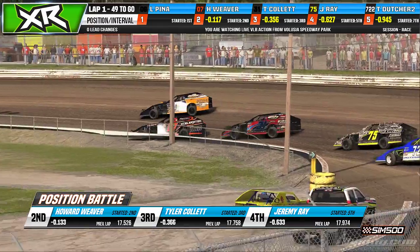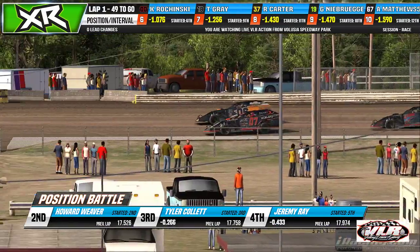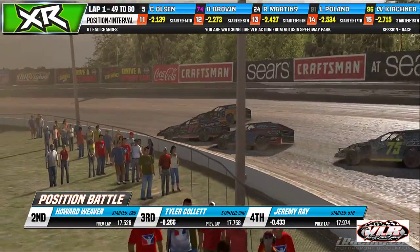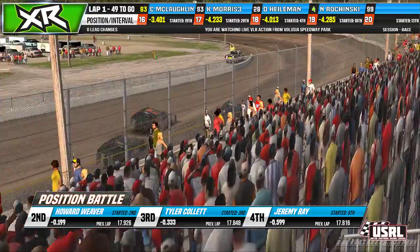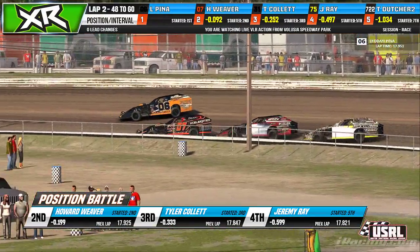Pena definitely got that high side working for him as Howard's trying to look on the inside in the 07. Is he going to be able to power move it? He is right there side by side with him as they are taking up a cloud of dust right now as Tyler's right on his back tailgate as they come out of the turn to complete this lap. Howard Weaver still digging on that bottom lane.